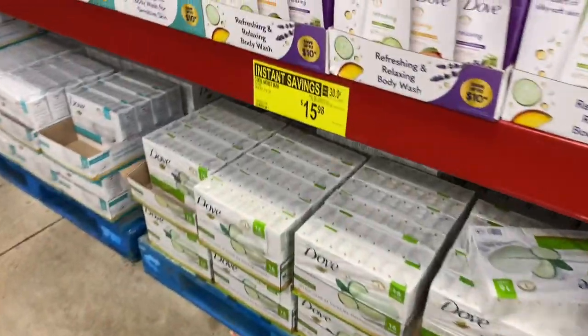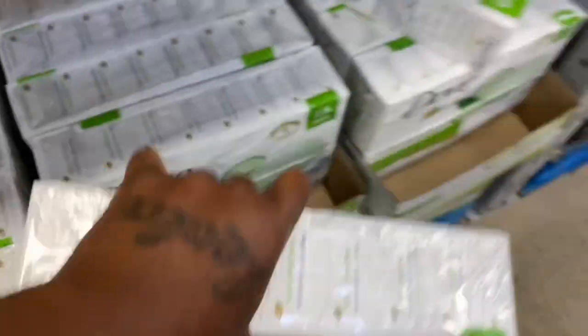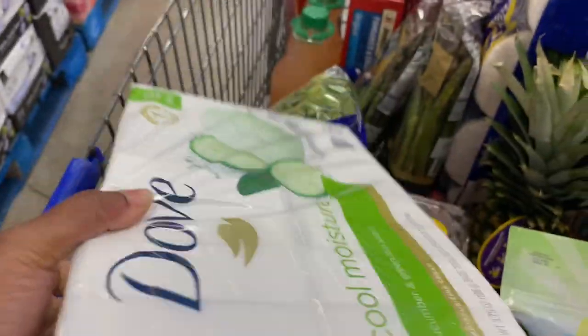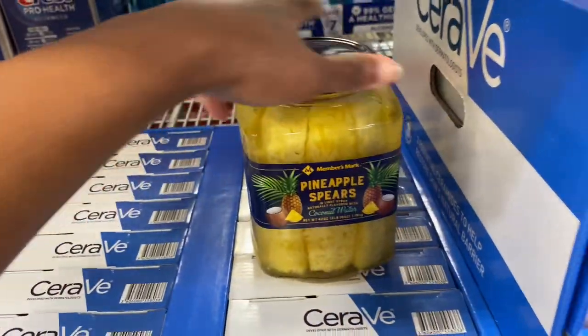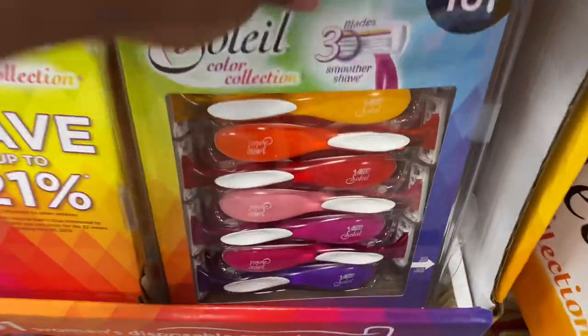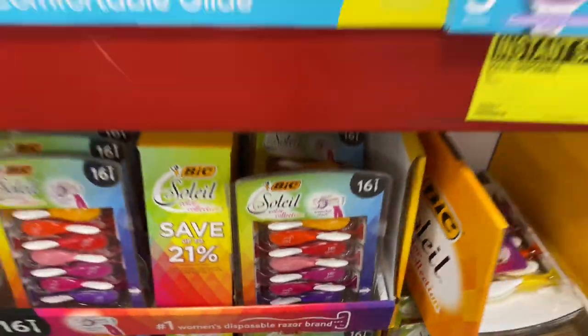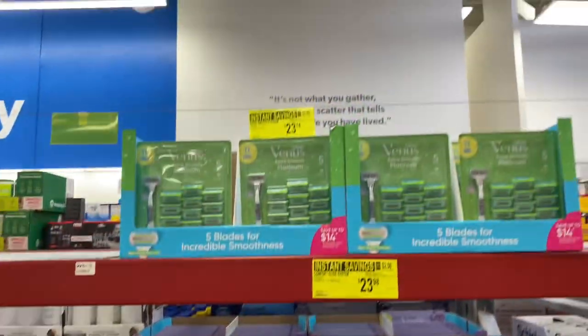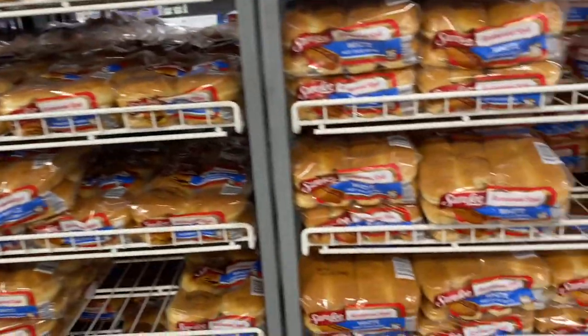Ooh, child, I had to get some Dove soap because we ain't have but 6 bars left at home. Girl, I'm gonna sit these over here somewhere. God forgive me. Oh, they got razors? It's pretty. 16 of them in here. But how much? $23.98, I guess? No.